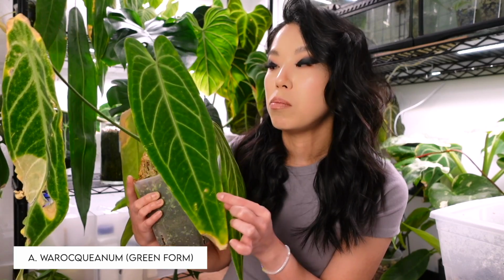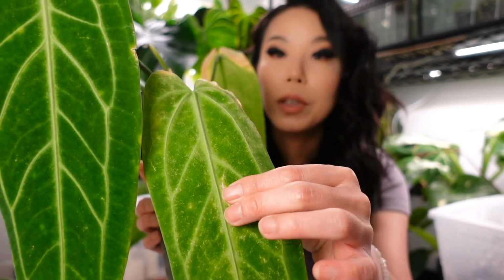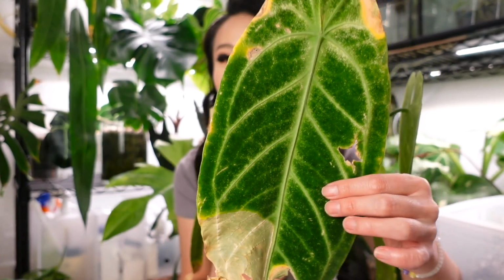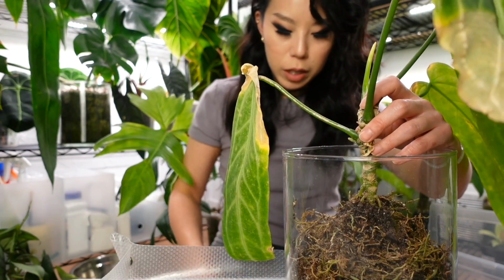Okay, so this one is a really old one, but also is in the tree fern soil category. This was in February that I repotted my green form Warocqueanum. It was struggling. I think it had been in soil. Yes, I believe it was soil. It had a really big root system, but I kept losing a lot of leaves to this powdery mildew looking stuff. So basically I chopped off all but one of the leaves.